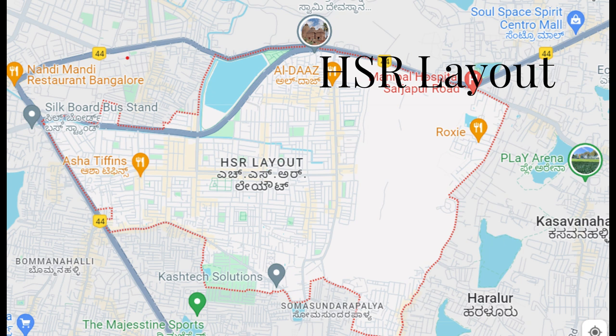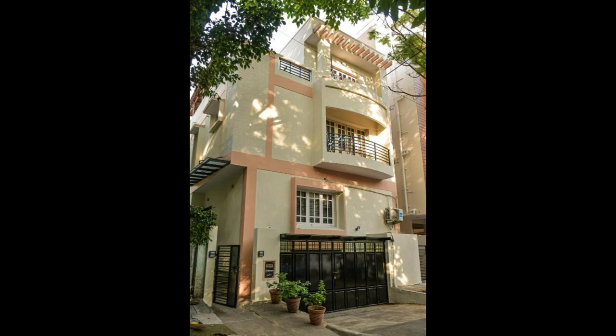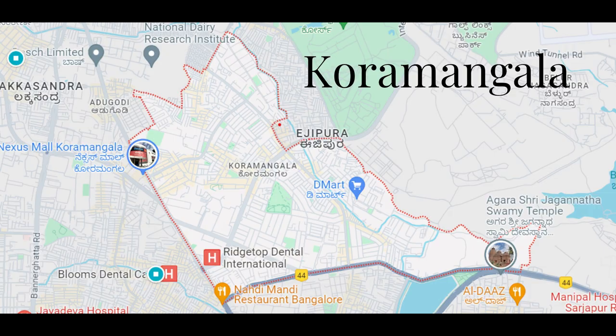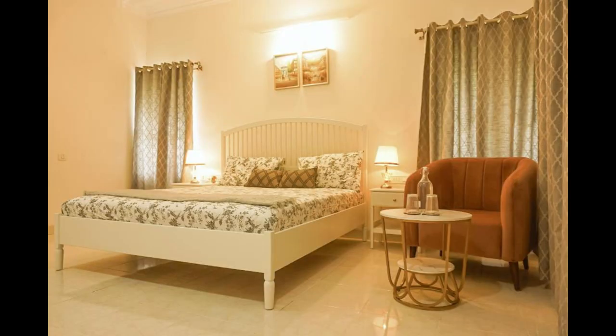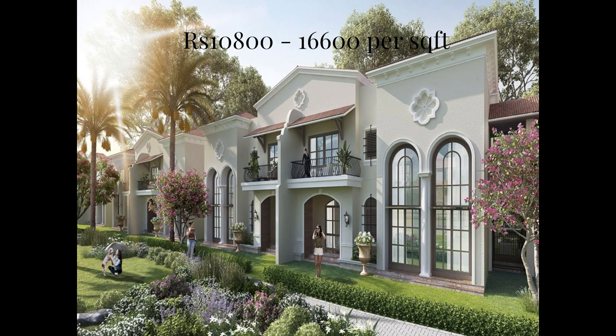HSR Layout, a prime residential area known for its well-planned infrastructure and proximity to major IT hubs. The market rate starts from 8,200 to 14,700 per square foot. Koramangala, a vibrant upscale neighborhood known for its cosmopolitan lifestyle, eateries and educational institutions. Here the market rate starts from 10,800 to 16,600 per square foot.